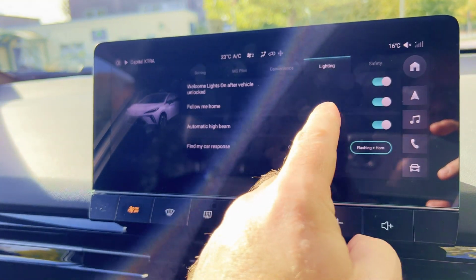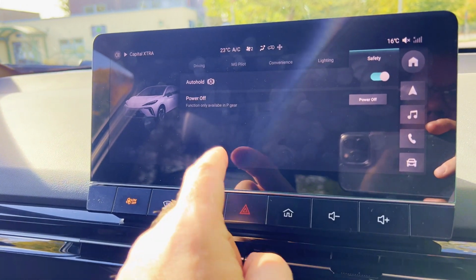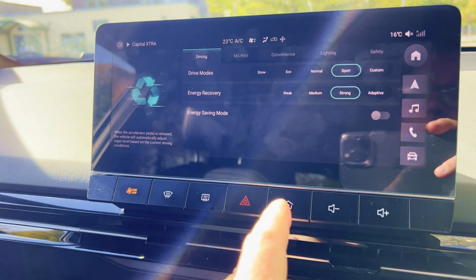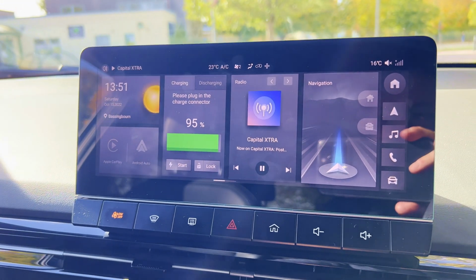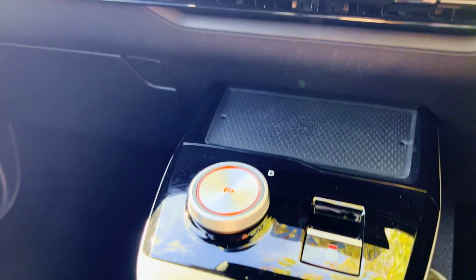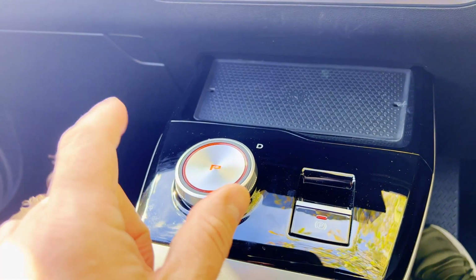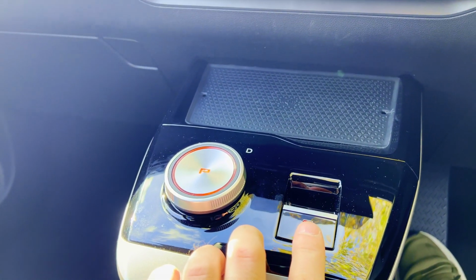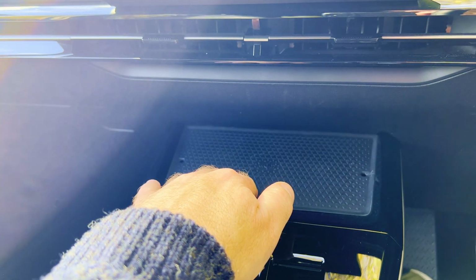Lighting as well, so welcome lights and that, so that's always a good feature. And some safety stuff. Again, it's not overcomplicated, and it doesn't have to be, but very functional. Down here, again, very simple: reverse, neutral, drive, wheel, and electronic handbrake. A charging mat for your phone.